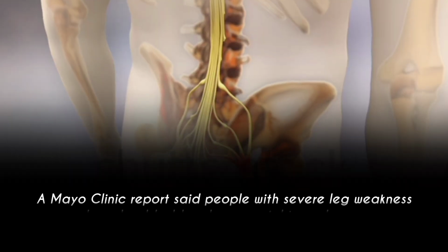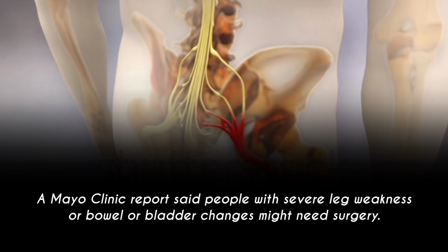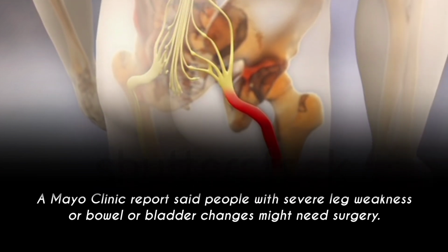A Mayo Clinic report said people with severe leg weakness or bowel or bladder changes might need surgery.